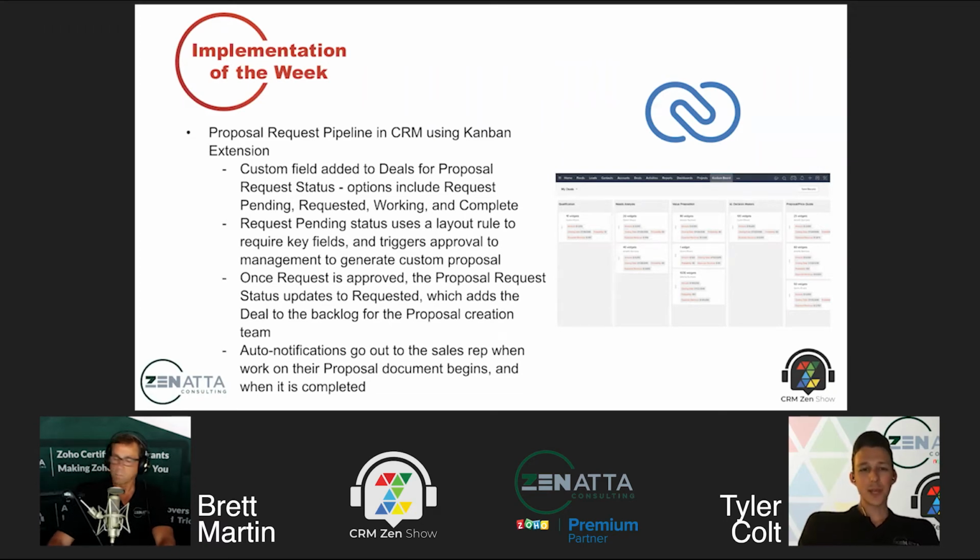So what we did is we added a little custom field into the deals called the proposal request status. It's a simple little pick list: request pending, requested, working, and complete. Then when the sales rep chooses request pending, that triggers a layout rule in the CRM, which requires certain key fields they need before they could ever start on a proposal, right? There are about 10 fields that are great to have and about 4 that are 100% necessary. We can't even start if we don't know this information. And once they fill in those fields, it triggers an approval to management to approve that the deal should get a custom proposal, right?